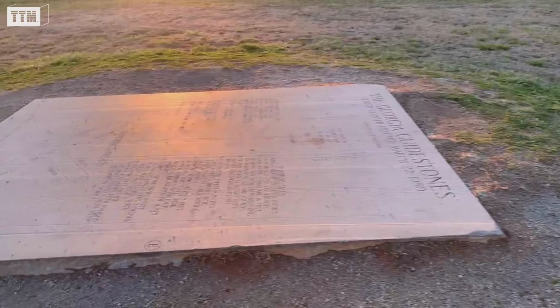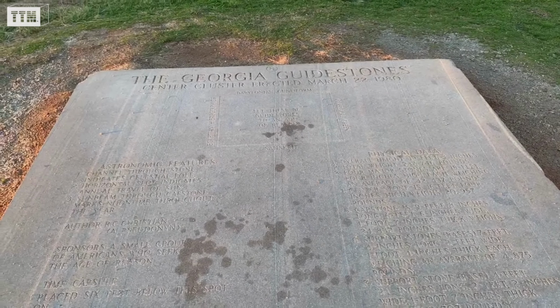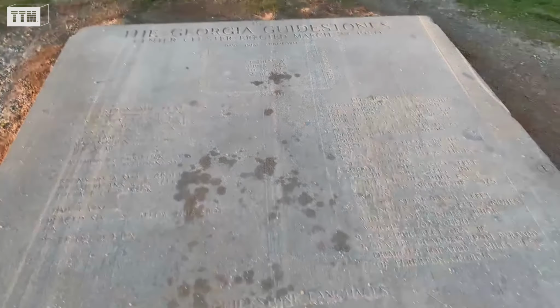And I'll just give you my thoughts on it. So we're going to go back to that stone where the battery died. So I'm going to flip back over. All right, so to everybody that's just coming in the room, this is the Georgia Guidestones, Center Cluster, erected March 22nd, 1980, right?